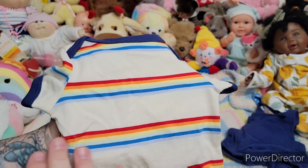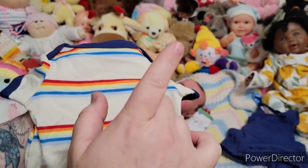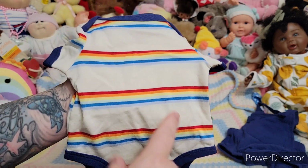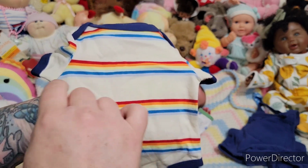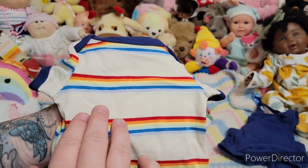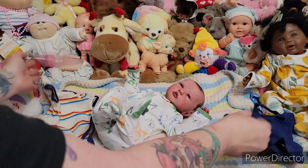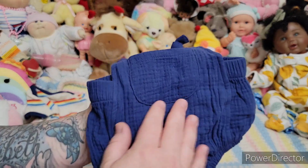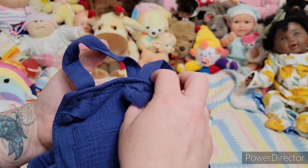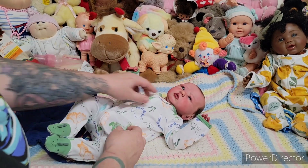It's cream colored, then it's got navy blue trim on the neck, the arms, and the bottom of the onesie. And then throughout the onesie, it has sections where it's red, orange, yellow, light blue, dark blue, a darker blue, and then another blue. It's really pretty. And then it's got these overalls that remind me of the muslin blankets, and they're knotted instead of snapping together. So we're gonna put that on him.